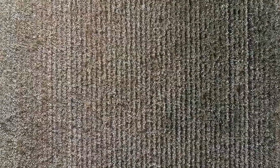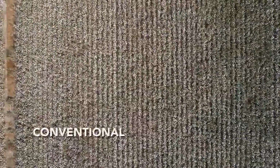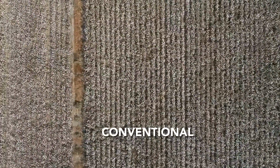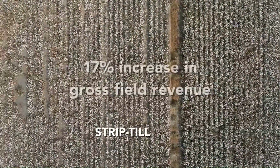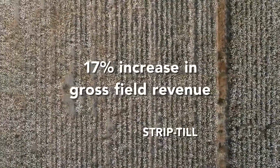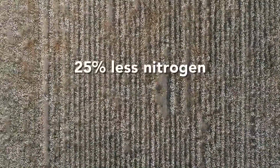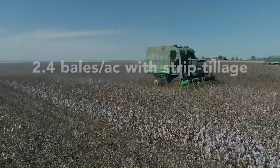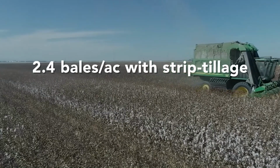In 2021, Carey conducted 2 farm demonstrations of the strip till, cover crop, and sheep system that has been described in this video. One was at Stone Land Company near Lemoore, California, and the other was at Bowles Farming near Los Banos. The trial in Lemoore yielded 3 bales per acre and a 17% increase in gross field revenue due to the cotton brand buyer premiums that it attracted, all with less than 25% nitrogen and 80% less tillage than the conventional system of this farm.